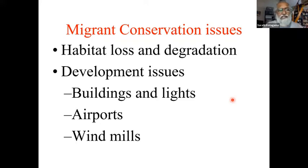The principal one, which is the last slide, I'm not going to go beyond this last slide, is habitat loss and habitat degradation, not just the loss alone. We know we have somewhat reduced the loss of forest cover in this country compared to what it was 20-30 years ago.